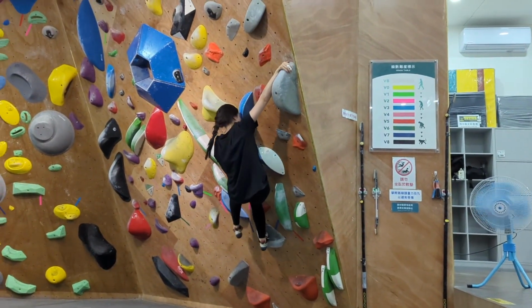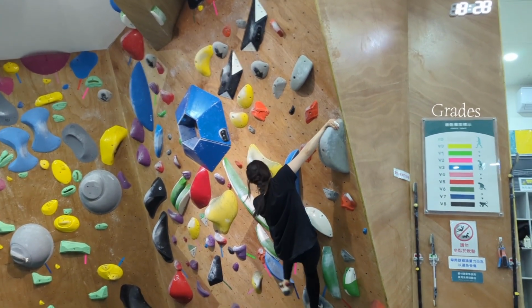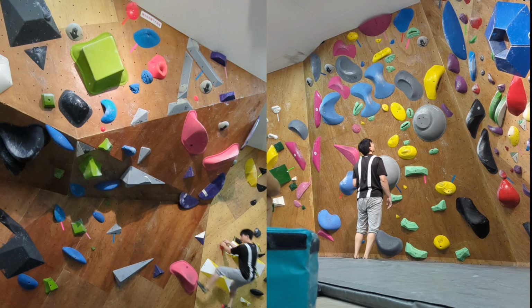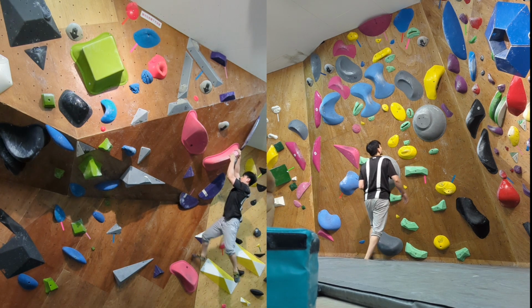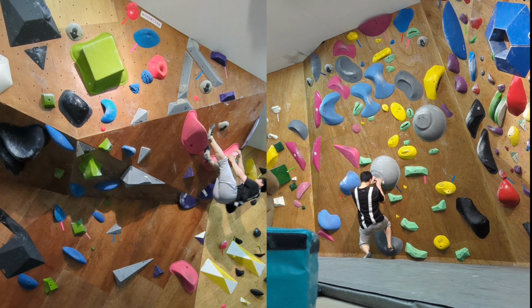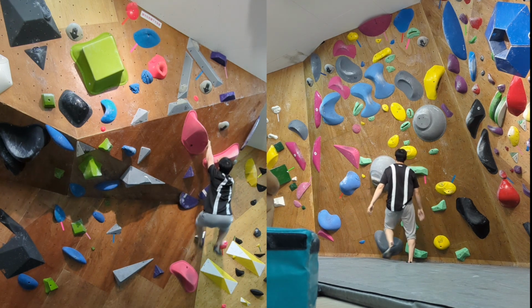Oh, and if you're wondering about the grading system, here it is. As I mentioned, I usually am a V5 to V6 climber in Canada, and in Taiwan this felt exactly the same. On the left you'll see me flashing a V5, and on the right you'll see me trying to get the very start of a V7. I felt the V7 was a difficult move, but not impossible.